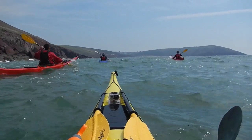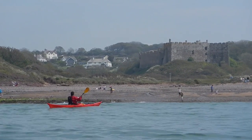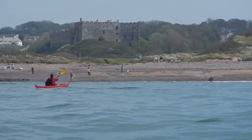All too soon, Manorbier comes into view, and with it the end of our weekend Pembrokeshire adventure. It's been an amazing journey, with fab company, amazing scenery, and wonderful wildlife.